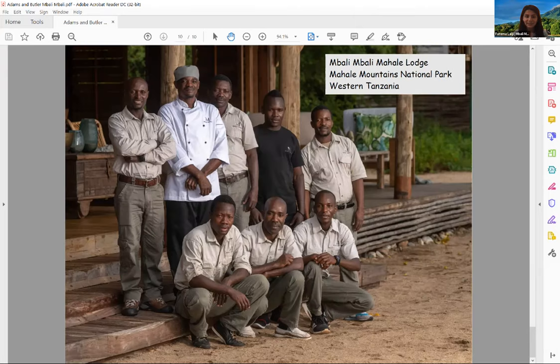And there you go, there you have it. These are some of our fantastic team members. One of the things that we value at Bali and Bali Lodges and Camps is the long-standing relationship that we have with our staff members. We're truly a Tanzanian company, Tanzanian grown, owned, and run, with our staff members who come from the villages all around us to support the families and communities that they come from.